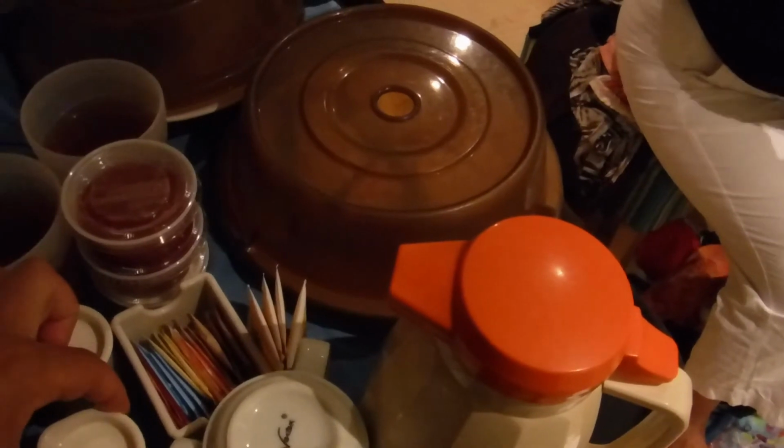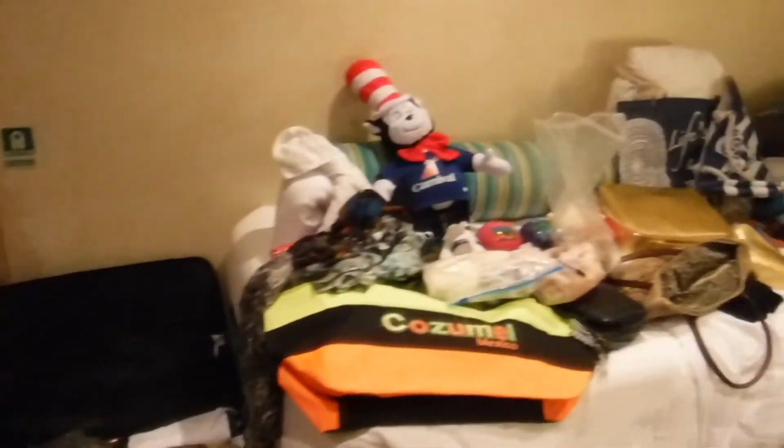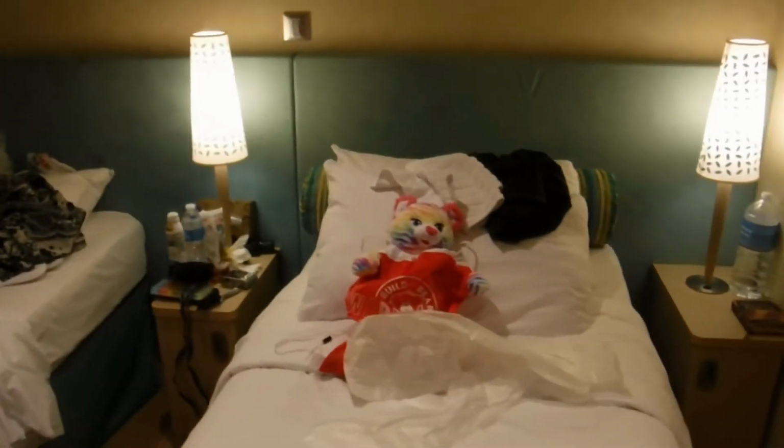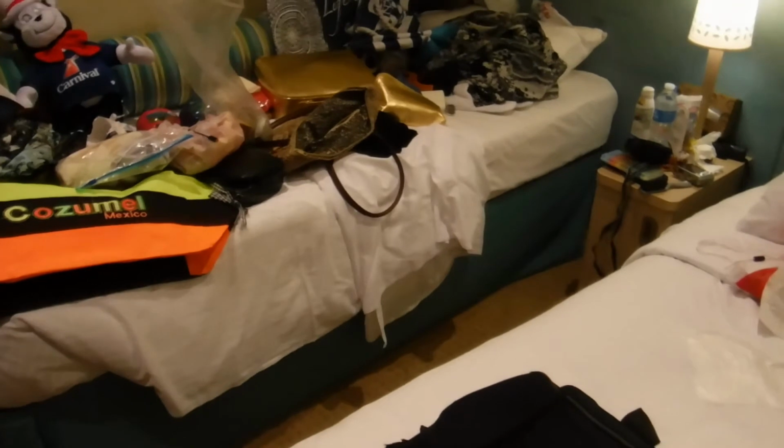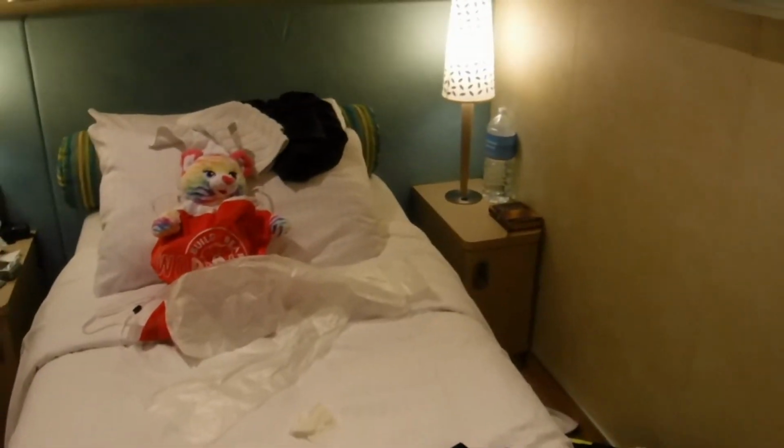Go ahead and pre-pack. Show them your room. Oh yeah, I showed them the room. We just did, and we also did like a display of all of our souvenirs. So that's why the beds look kind of crazy. But we're trying to maximize our space so we'll know what we have left, as far as space on the actual airplane. Bye.